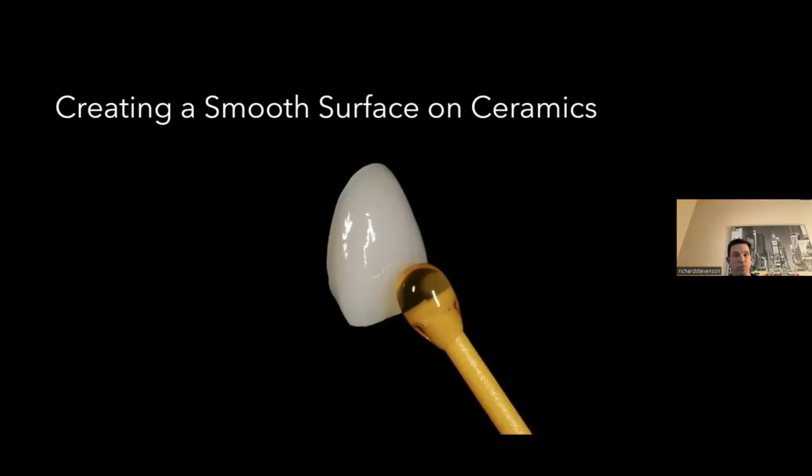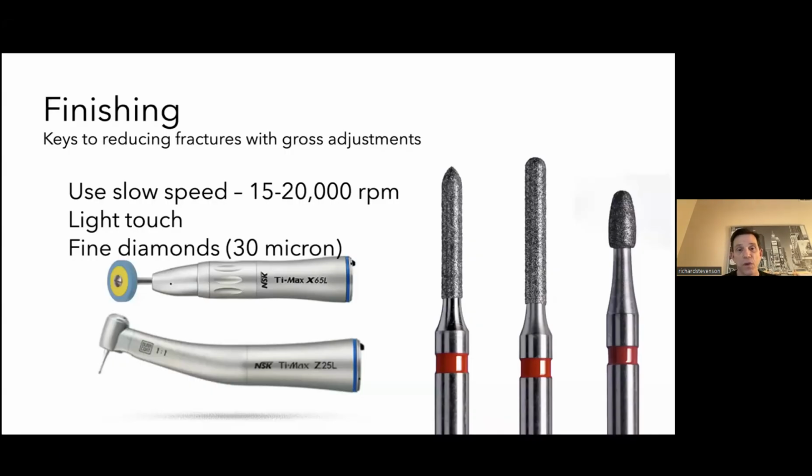If you need to do some polishing or adjusting, you need to learn how to adjust the ceramics. So one of the things, and by the way, guys, we're not taking a break. I'm just going to power through and get done. But one of the things that's really important, and we'll get all the questions at the end, okay? But one of the things that's really critical is that you understand the right burrs and the right RPM.